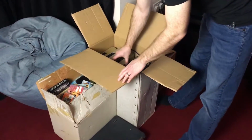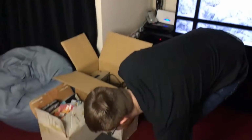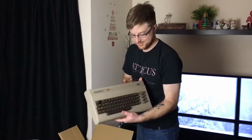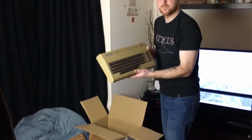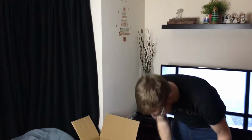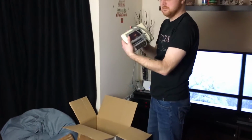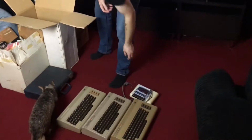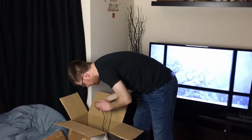We've got a Commodore 64, and a Commodore 64, and a Commodore 64, and we've got a tape deck for a Commodore 64. Here's the power pack. What else is in here, actually?